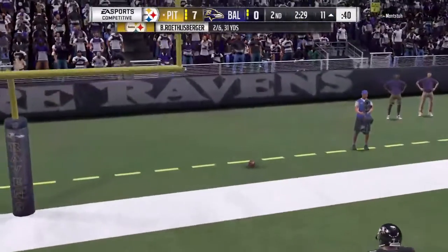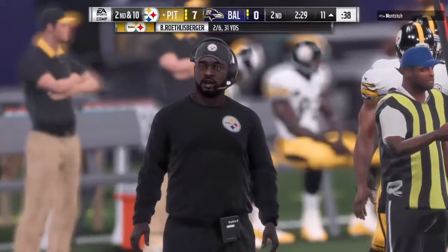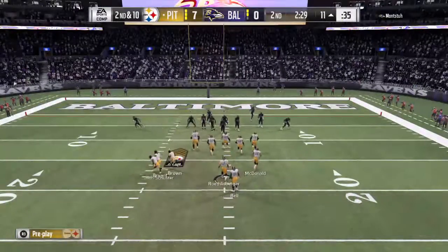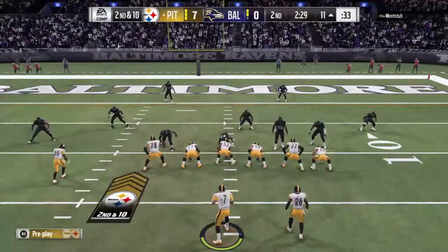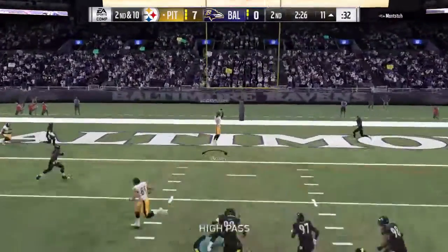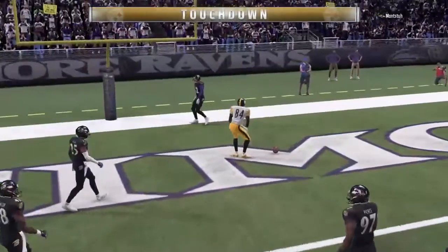And his throw here's incomplete. Brandon, it looked like he had his hands on it for a moment, but let's face it, that was going to be a tough catch all the way because of the presence of the defense right there as he was trying to haul it in. Yeah, nice job to force the incompletion.